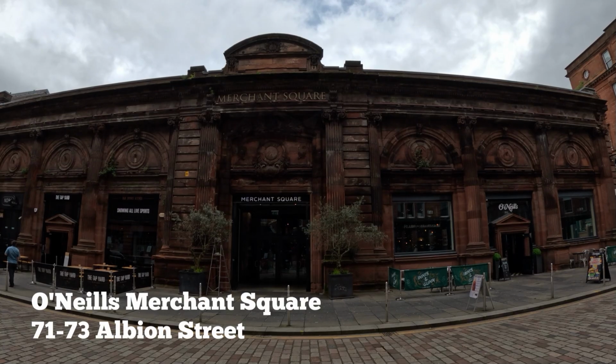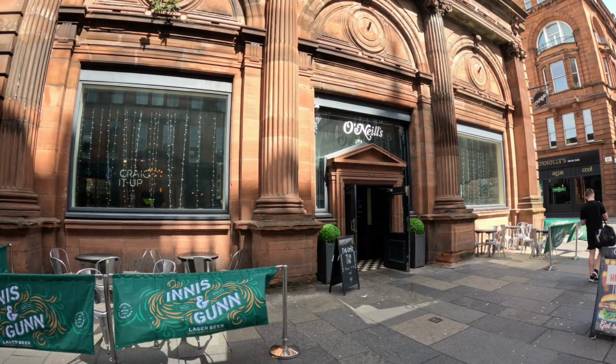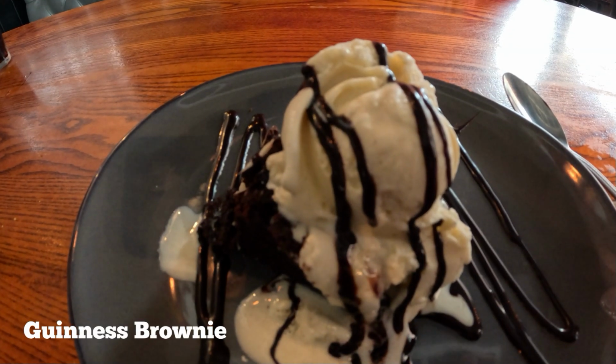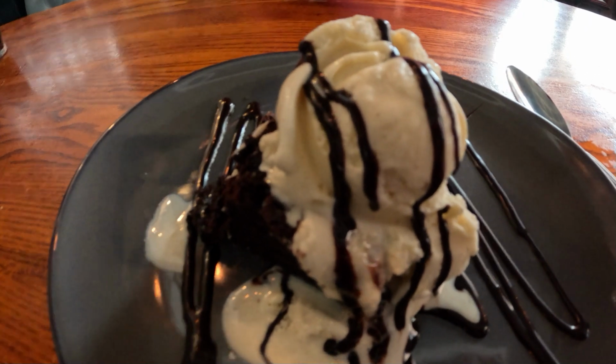So just finished up a fantastic lunch over at O'Neill's in the Merchant District. We had 2 steak and ale pies, which were fantastic. I had a Tenants and a Saint Mungo, which is actually one of the saints from up at the cathedral. So really cool. Fantastic beer and a fantastic lunch. And we finished with a Guinness brownie with some local ice cream on top. Absolutely dynamite. Highly recommend taking a stop in there for lunch or dinner. They even do quiz nights and stuff in the pub, so fantastic spot here in Glasgow.